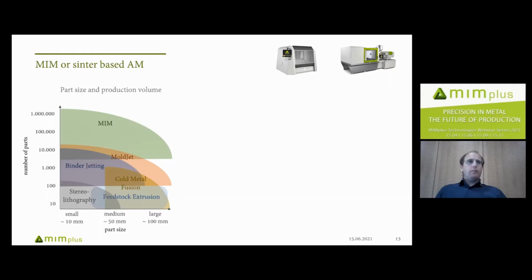So MIM is the process for the higher volumes. Why is this so? You need a tool, and the tool is very expensive, so it will cost you maybe 10,000 euros up to 100,000 euros, depending on your shape. So if you have only a few parts, it will be too expensive. And AM has the big advantage that you don't need a tool. So one part and the next part, all parts will cost you the same.